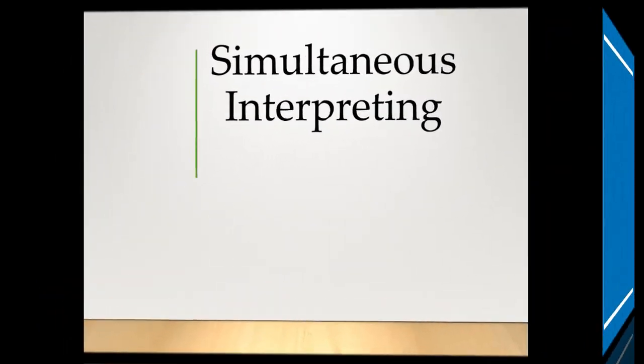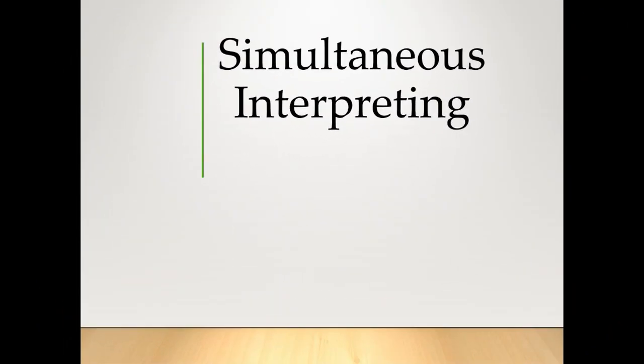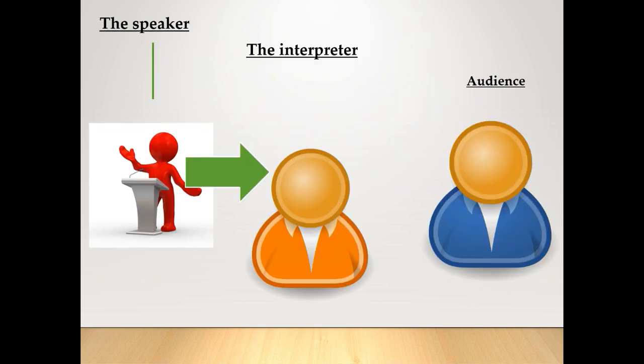Today, we'll talk about simultaneous interpreting. In simultaneous interpreting, like we said in the beginning of this course, it's an oral transfer of a spoken message from one language into the other. While the speaker is speaking or delivering his speech, the interpreter starts following what he's saying in the other language.